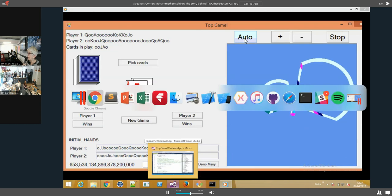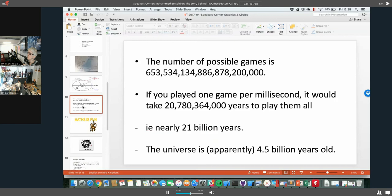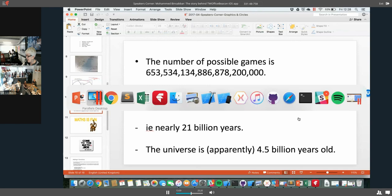So let me go back to my slides again. The number of games is that. If you played one game per millisecond, it would take 20,780,000 billion years to play them all, i.e. nearly 21 billion years. The universe is apparently 4.5 billion years old, so it would take a really long time, and that's per millisecond. So there's actually a lot of complexity in there.